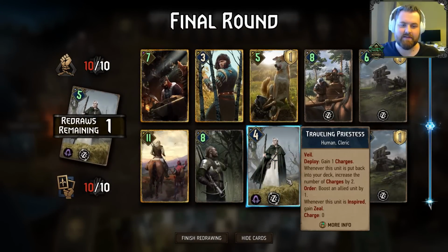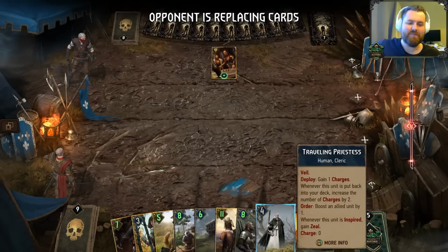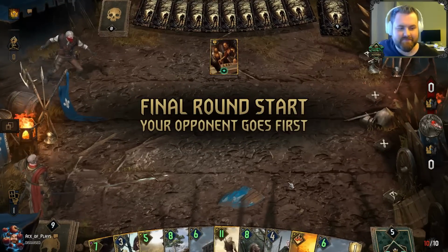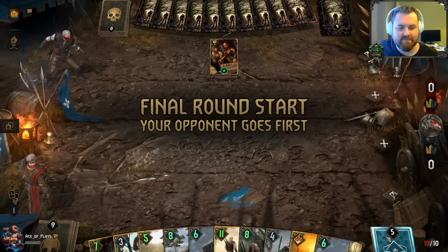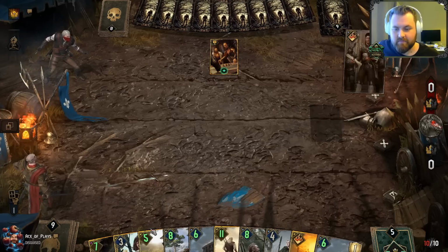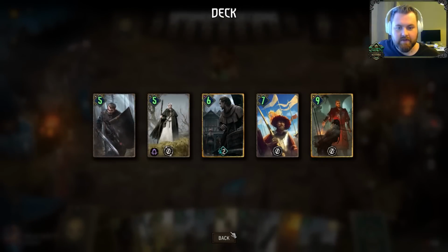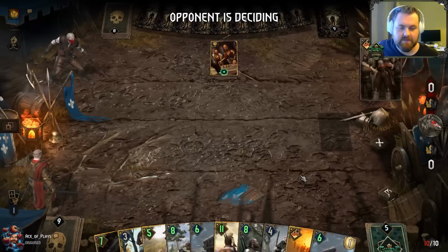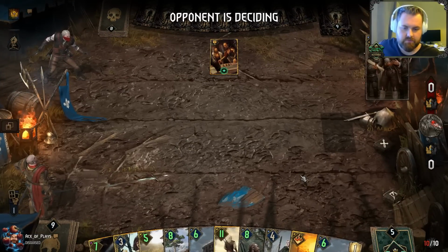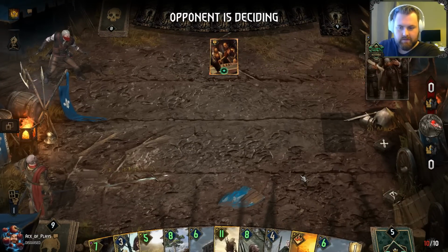Alright, putting her back. That's the bad one. What do we do about the bad one? Can I thin 3? 1, 2, 3. Yeah, we thin 3, which means we are down to 2 cards, which will be the Good Priestess and your boy Tridum.